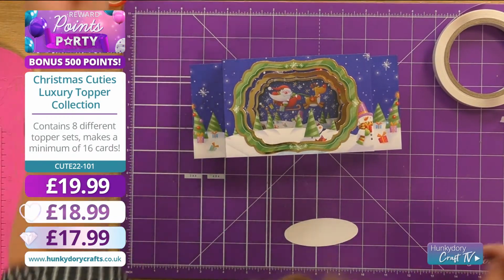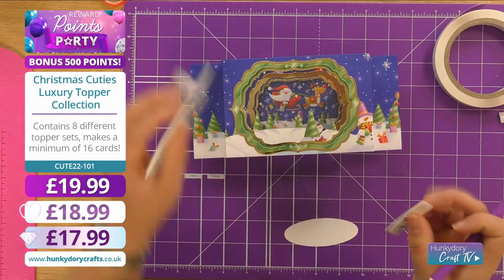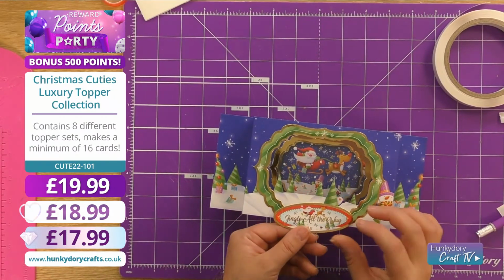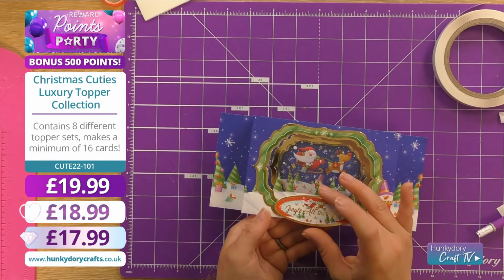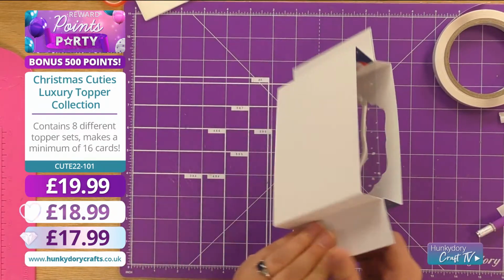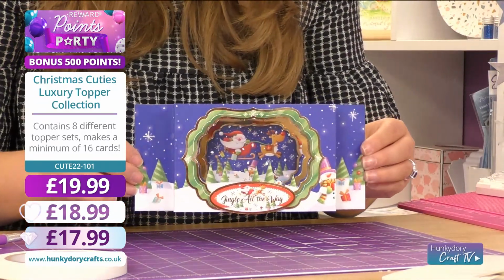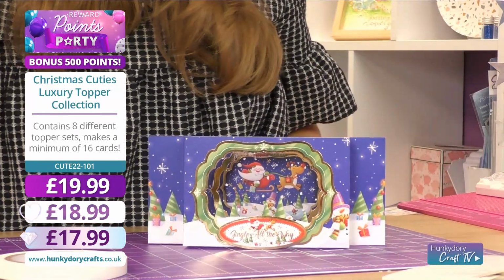Our sentiment for this one is so fitting with this card. I'm just going to place it across the bottom here, I think. I don't really want to hide a lot of that detailing though. Let's just see. You will still be able to see the penguin just popping up from there. So let's leave it there. Jingle all the way. And there you go. From just one piece of cardstock in that gorgeous kit, you've got a really fun card that all the kids are going to love, and you can get it out year after year.